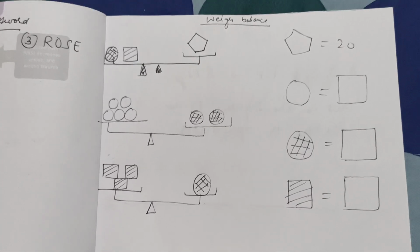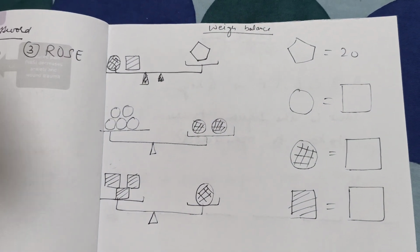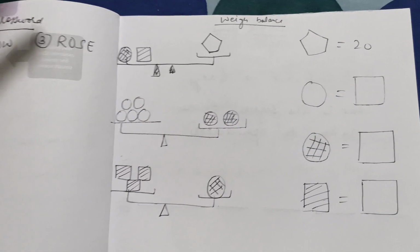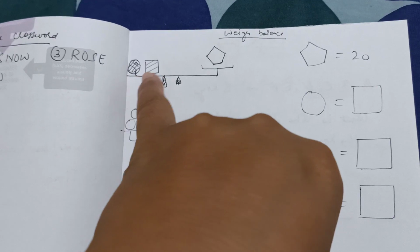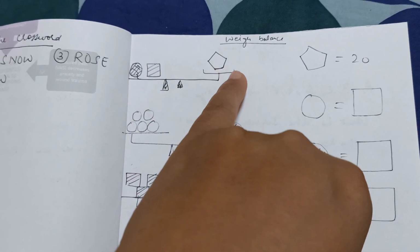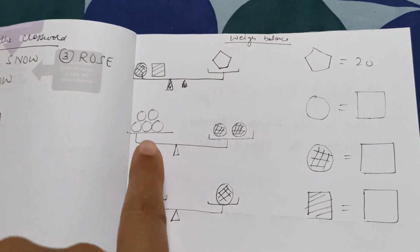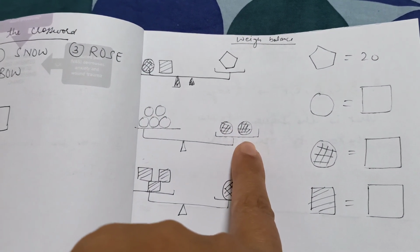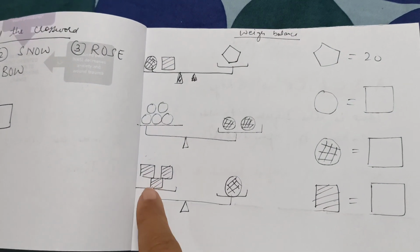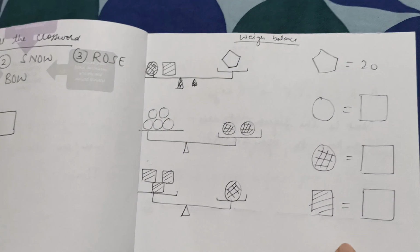Weight logic is again something we have to work on more and more. We still don't get it because we don't practically measure things here. But here the logic is a colored circle and a colored square weigh equal to 1 pentagon. The pentagon weight is 20. Now 5 circles is equal to 2 colored circles. And 3 colored squares is equal to 1 colored circle. So you have to find the value of each.